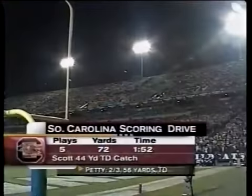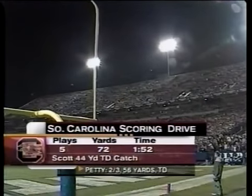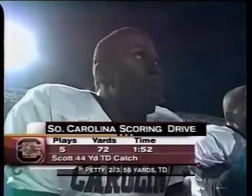He leads the nation in total offense, averaging 362 yards per game. Has completed 85 of 139 passes, and we already saw the 1,043 yards.